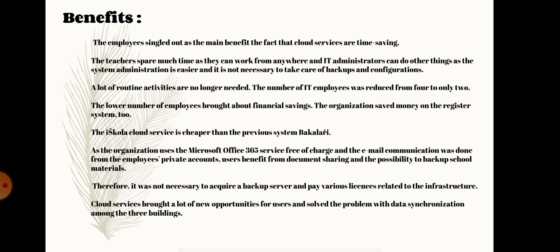That is not a concern. The lower number of employees brought about financial savings. The organization saved money on the register systems too.